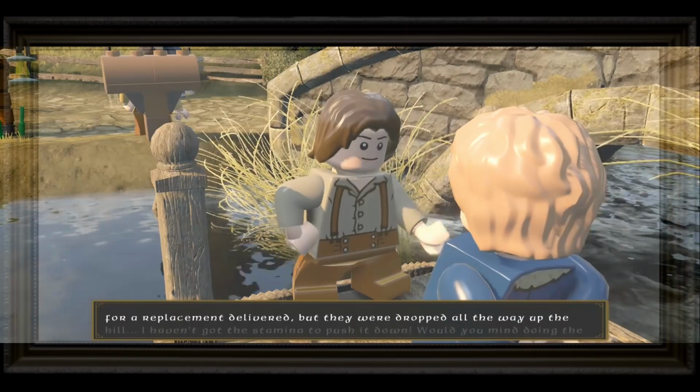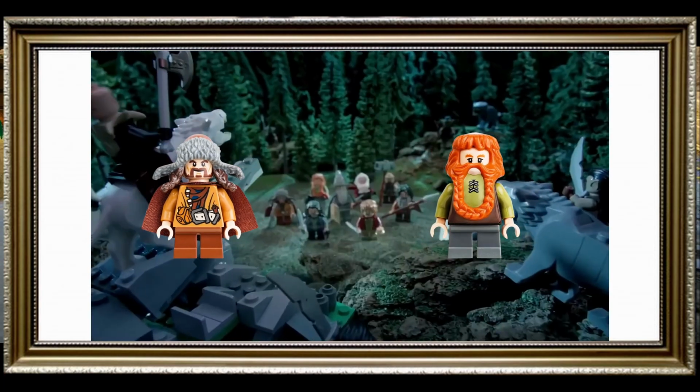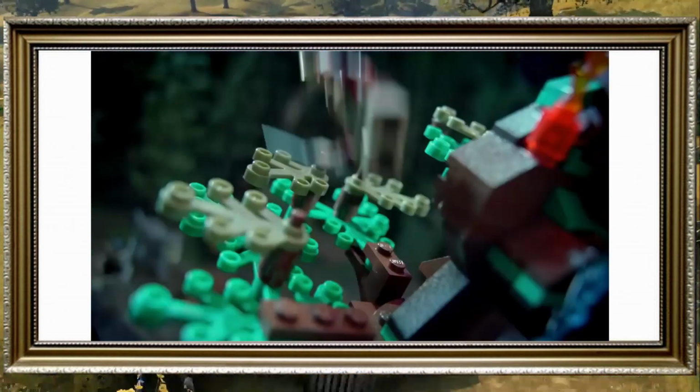Some absolute all-timer sets in this wave, a plethora of exclusive minifigures that still remain exclusive today, some head-scratching marketing materials on some of them, and one of the best movie license sets ever made.